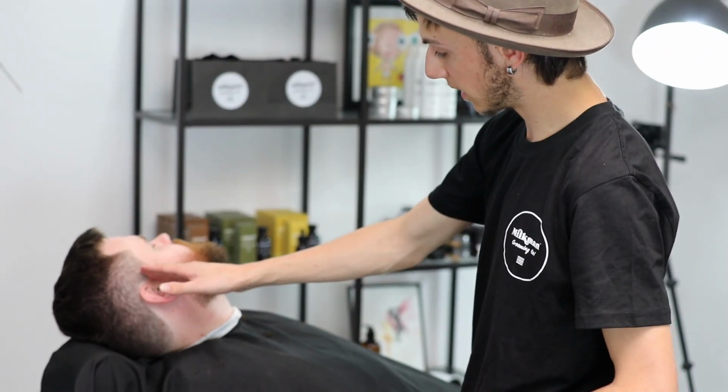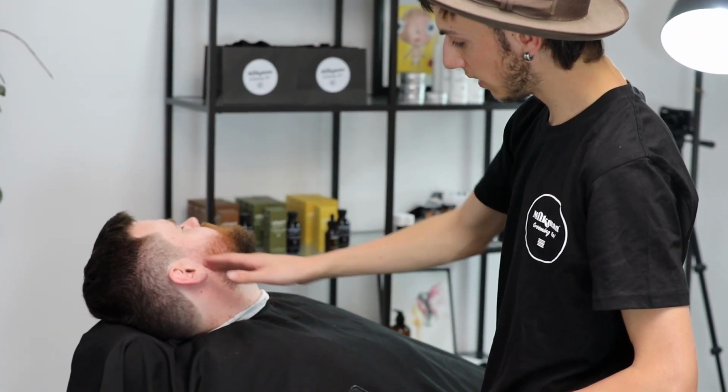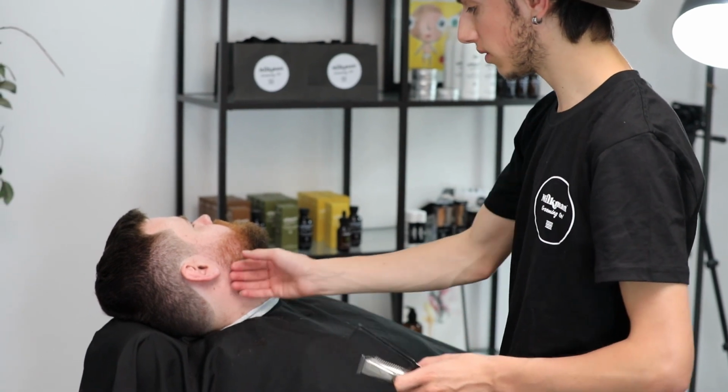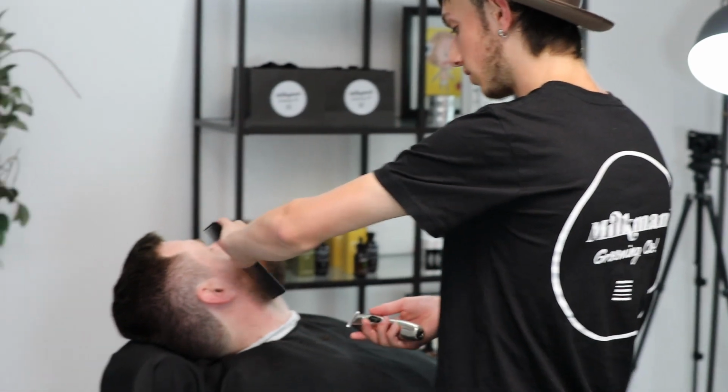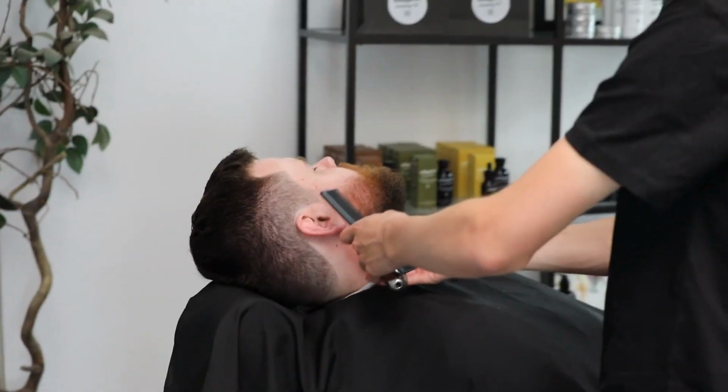Is also maintaining that line along the ear and down. A lot of people just let that grow and it tends to connect with the haircut and it doesn't look good at all. It's just another little technique of mine, just straightening out the edge of the beard.